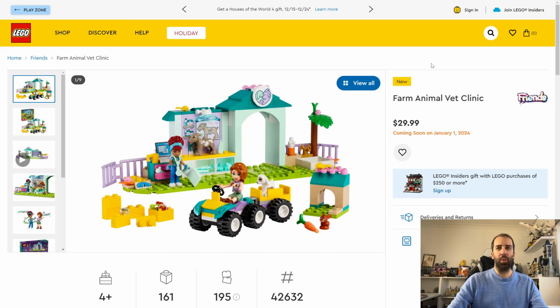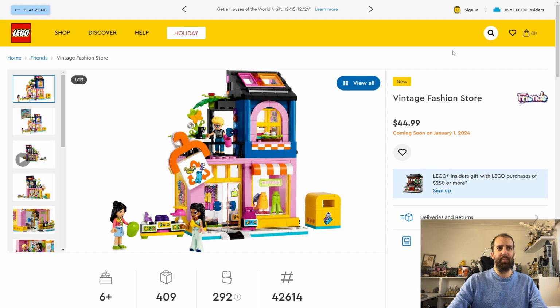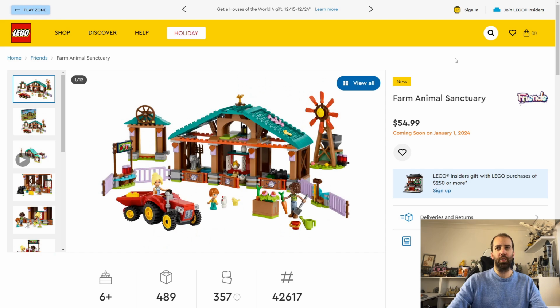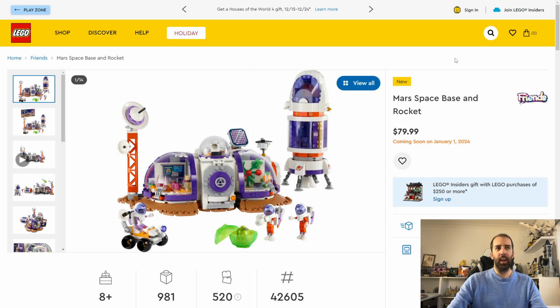The farm animal vet clinic, priced at $30 or £25. The Heart Lake City Hospital ambulance, priced at $35 or £30. The vintage fashion store, priced at $45 or £35. The pet adoption day, priced at $45 or £40. The farm animal sanctuary set, priced at $55 or £50. The Heart Lake City music talent show, priced at $65 or £60.